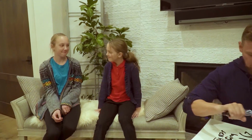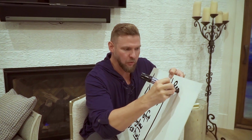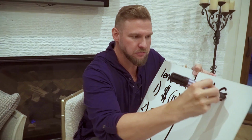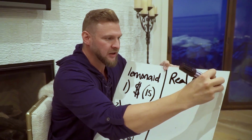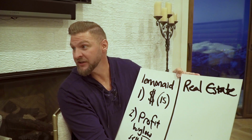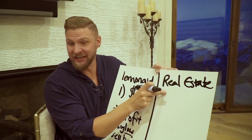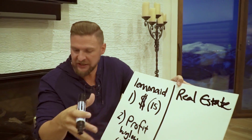So on the left we wrote lemonade. On the right we're going to write real estate. Now what a funny word. Do you know what it means? Houses? It's real, and estate means property. It means land. And what I love about real estate is that it is real. So you can see it, you can touch it, just like lemonades.